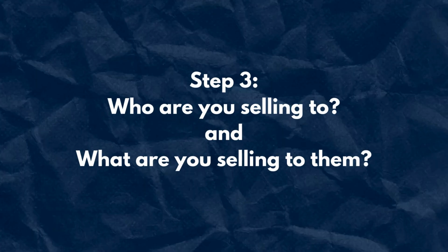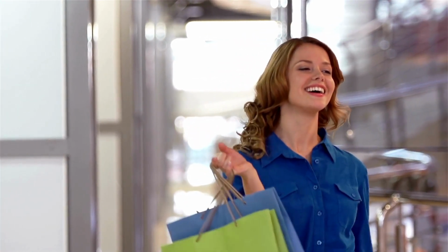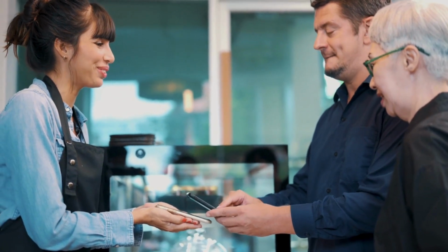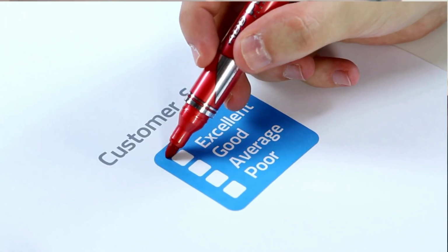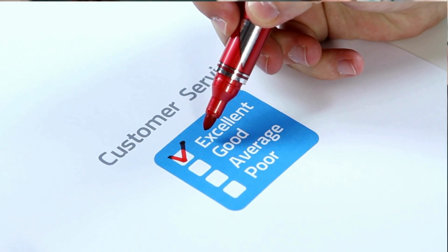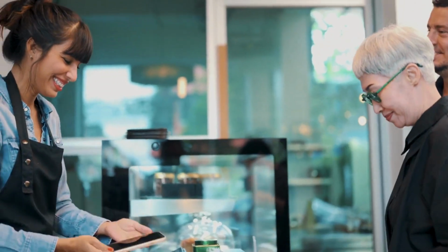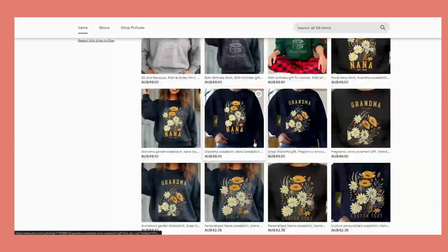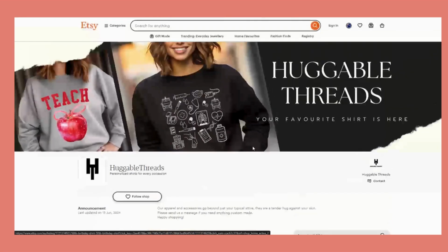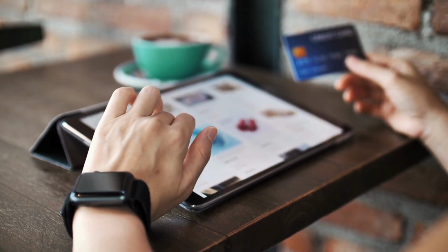Step number three, figure out who you're selling to and what you're selling to them. This is where you're thinking, are you going to be a specialist shop or a generalist shop? With the research that I've done, most of the Etsy gurus tend to talk about really sticking to one product and majoring on that product. And then when you find success, then you can delve into other products. That's what I'm going to be doing with my shop. I'll major on one product, whether it's sweatshirts or t-shirts, and I'll get to know that product really well before I major into other items, or before I double down and use those designs in other products.